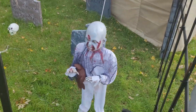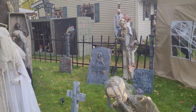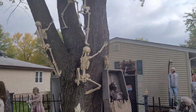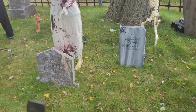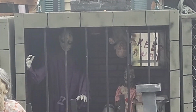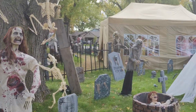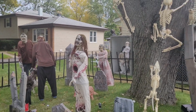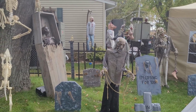Well, there you have it. You heard from the owner himself, coming out, making the last few adjustments before the kids and trick-or-treaters tonight. Even got skeletons going up the tree, windows in the house boarded up. All right, so this is the best decorated Halloween setup I've ever seen. This is in a little suburb, probably about an hour west of Chicago.